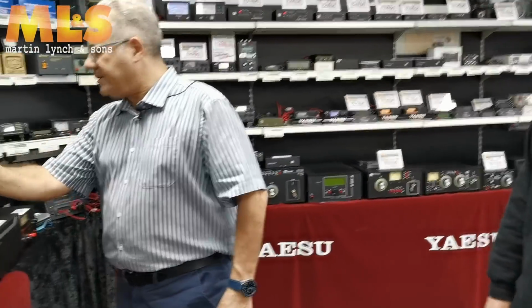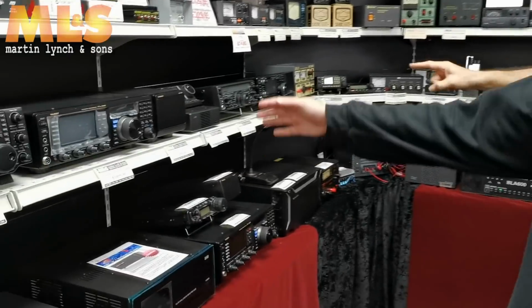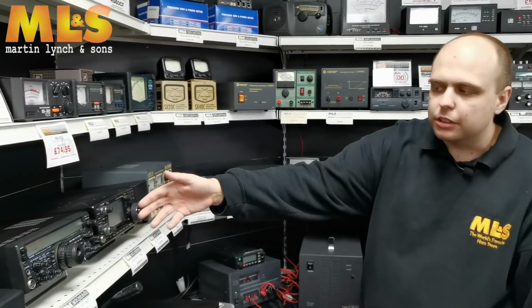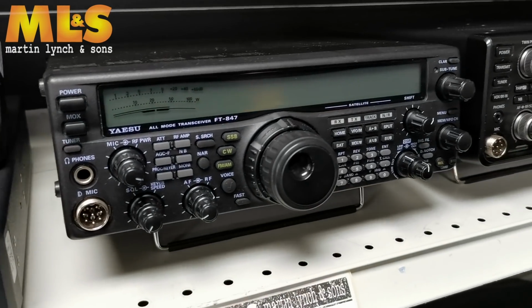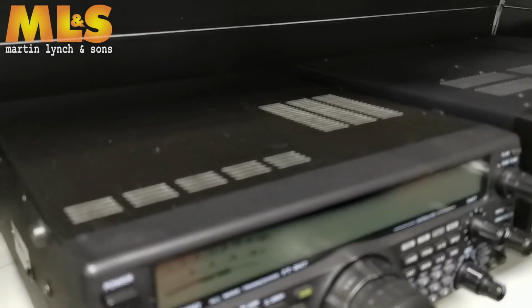Did you mention? Yes, you did mention, Jonathan. I mentioned one of the 3000. That's the other one. 847. So, much like the TS-2000 we saw earlier on, this is Yaesu's offering, 100 watts on HF, VHF, UHF as well. Can be modified for 4 meters as well. One of the very early commercially available radios where 4 meters was sort of there.